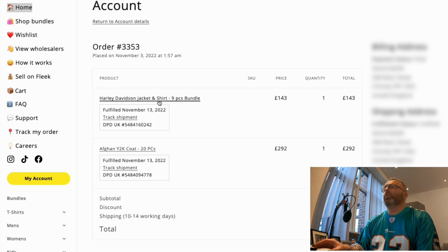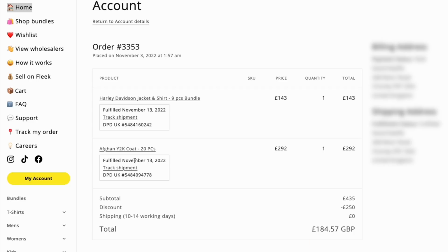That particular bundle was £143 for 9 pieces, and as you guys are well aware, I do like my sheepskins and the like, so the other bundle was 20 pieces of Afghan Y2K coats. All of those I'm expecting to be women's. The cost of that bundle was £292, so the total for the order was £435.